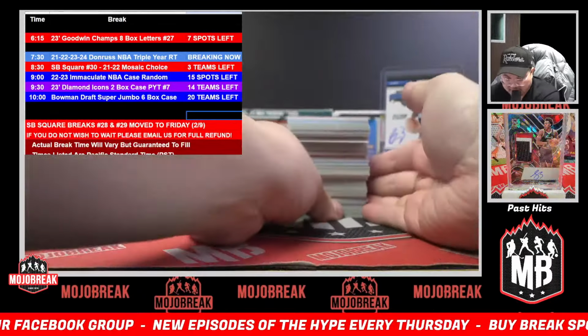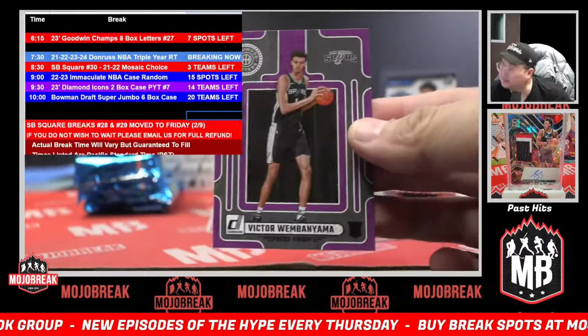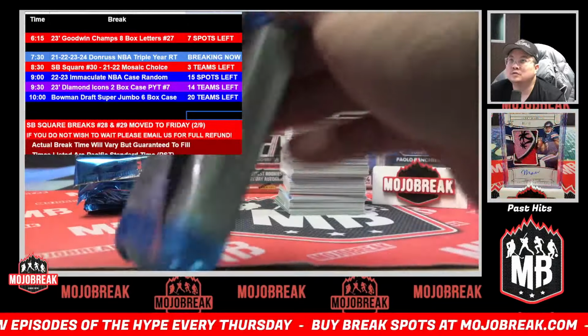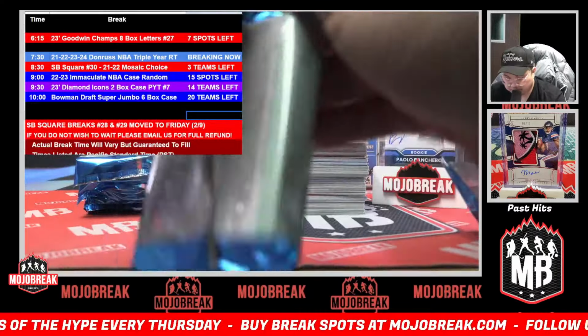Victor Wembanyama on the back of this stack. Is it an insert? Purple press proof insert. Nice, purple parallel, Victor Wembanyama for the Spurs. San Antonio Spurs in the random landing on Play. 0-0.